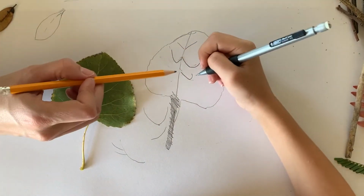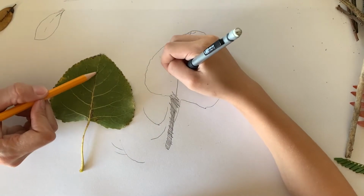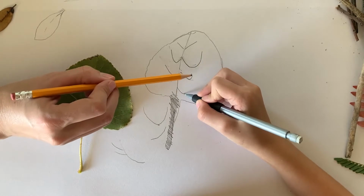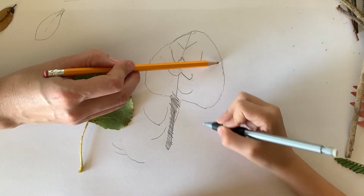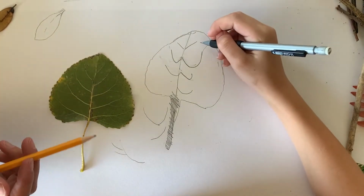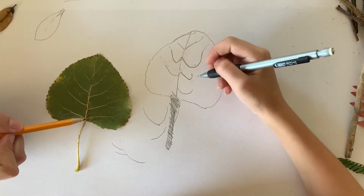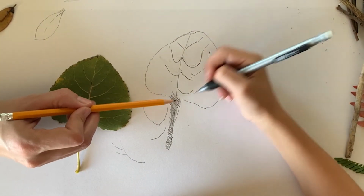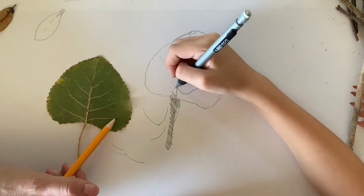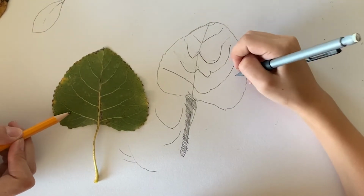Make sure you're not looking at your drawing too much. Look at the leaf. Look at the space between each one. Look at where they end. Do they end right here, or do they end over near the edge of the leaf? They end over. Keep your pencil nice and light. And then this one is really close to the stem right here. Look how far it goes. It goes all the way along there. Good. And then look at all these little ones coming out.